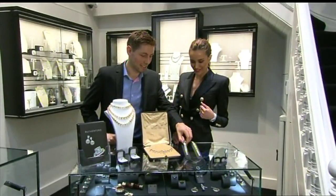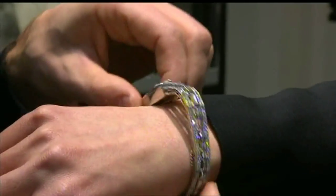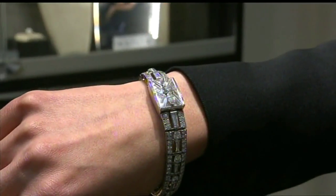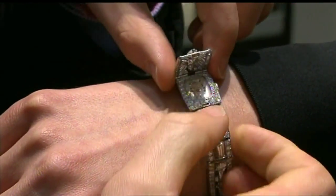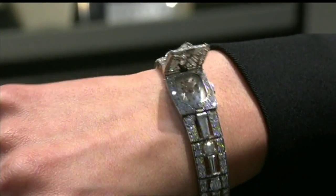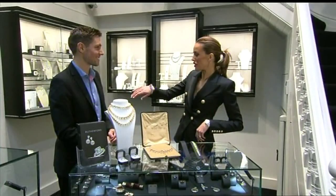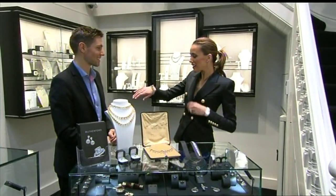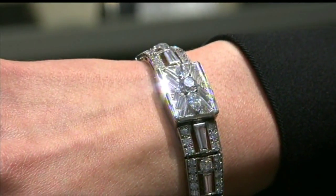So this piece here was a Swiss movement and was bought by a New York jeweller in 1941. What's most exciting about this is the little secret diamond down the top here, which opens to reveal... It's a watch. It is a watch. That's the most stunning watch I've ever seen. Isn't it amazing? And I love the Art Deco design. Ta-da! Beautiful, hey? Yeah, stunning.